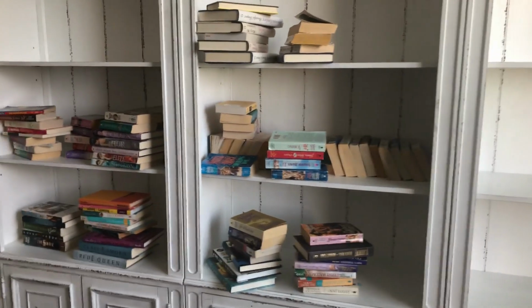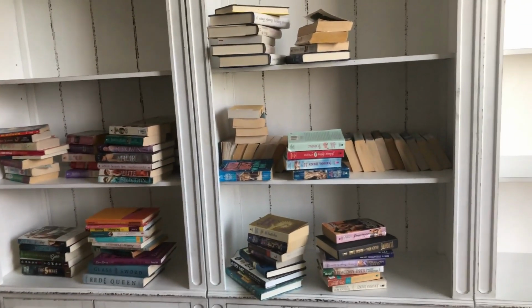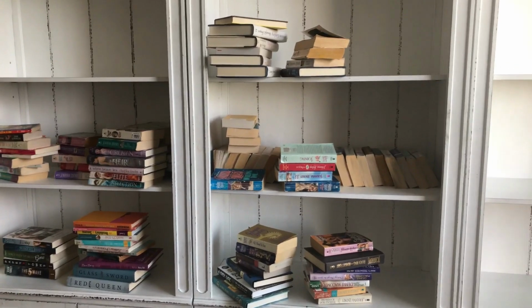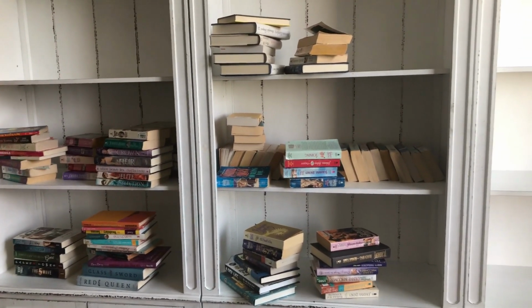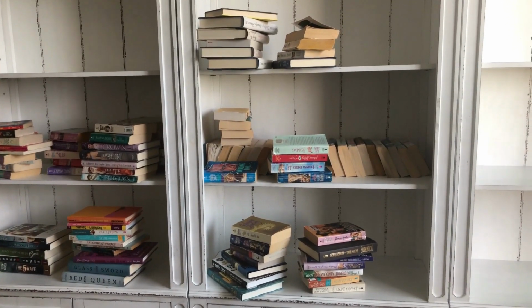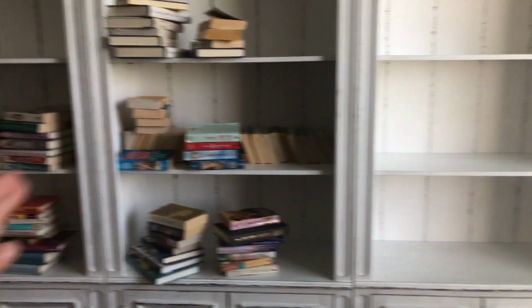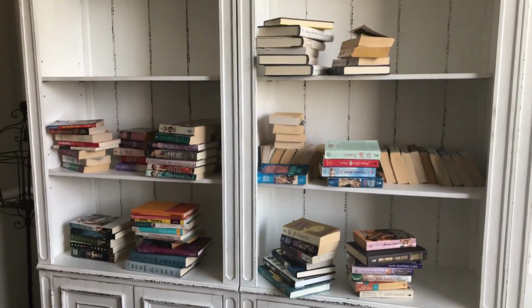So that is what I could find from downstairs. There's probably more upstairs, but I'm gonna go ahead and get these organized. And I think I'm gonna start from this one and fill in this way.